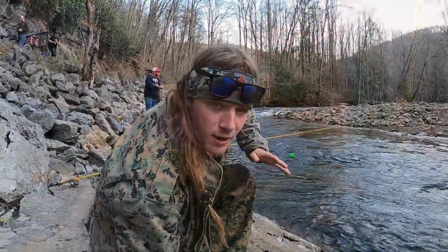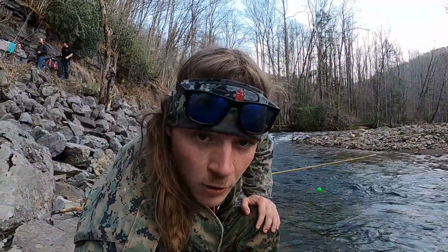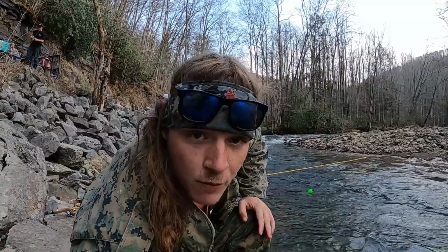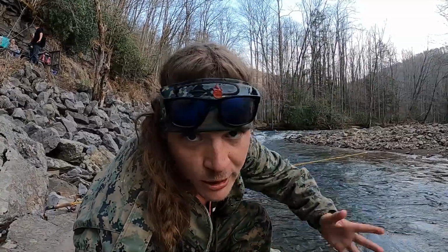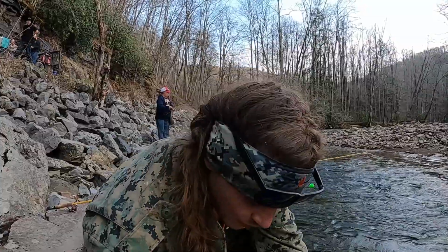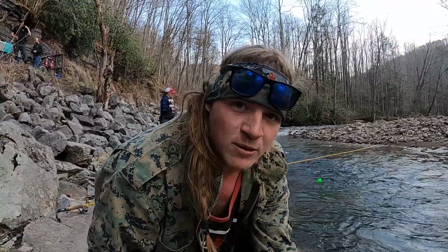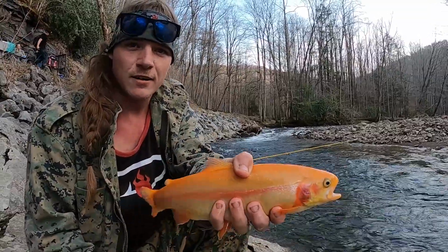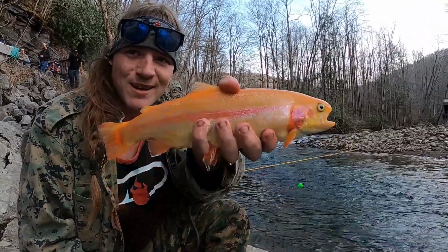Ain't y'all ever mined for gold? Man, I want y'all to see how good of a job they do at the Gold Rush here. I've caught literally dozens today of goldens. Never happened to me before. I mean, they're hard to get to hit, but not when you got the right stuff. Put some little bit of Pautzke garlic salmon egg on there. Look there. The gold has been mined, baby.